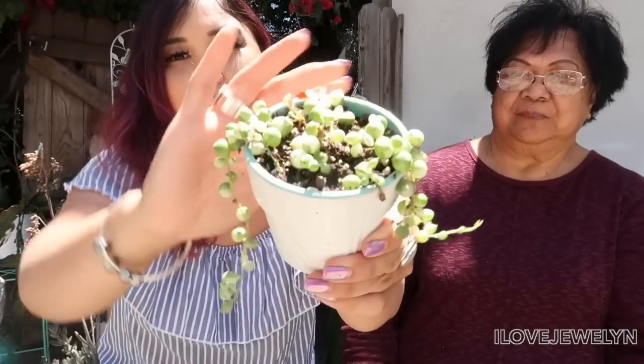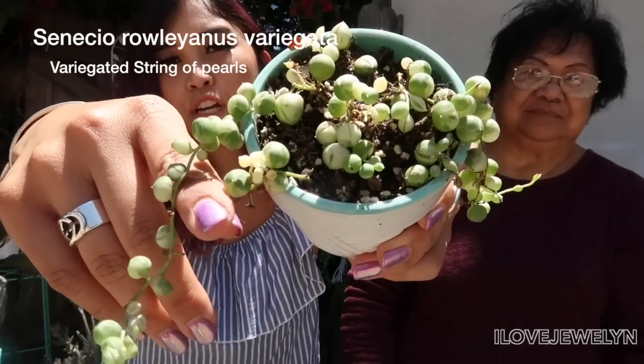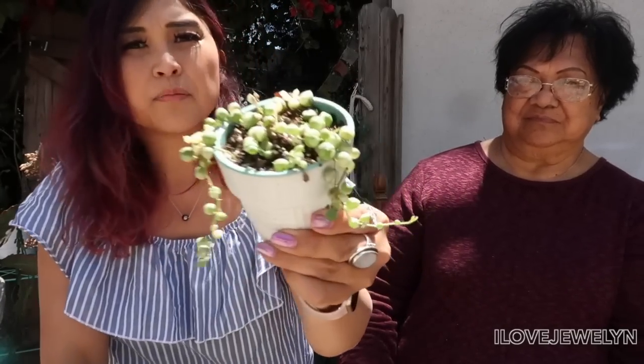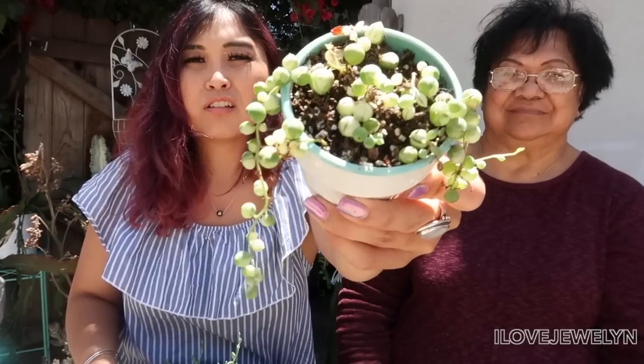Very cute. So here's the next Senecio that I want to share in today's video. This is my variegated string of pearls, which I picked up in Santa Barbara, and I love this plant. It's a rare plant. I've had it for just a couple of months. I picked this up this year, and I'd never seen it in person until I purchased this, and I did see it once at the plant festival. Somebody was selling it. I don't remember how much, but if I saw this plant again, I would want to purchase it, only if it was bigger. But I've never seen it sold larger than this.